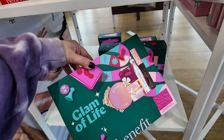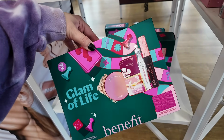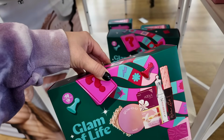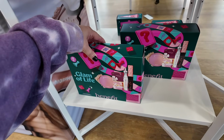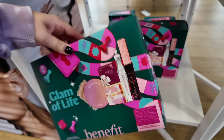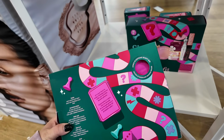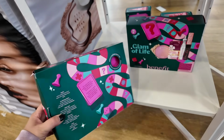I really liked this one. This is Glam of Life. Did you guys play Life when you were growing up? Because that was one of my favorite games. This is $68, and look at all this stuff included. It even has their new Glow La La cream highlight. So I have my eye on this set. Again, if you don't have a lot of Benefit products, I feel like these are a really great value.